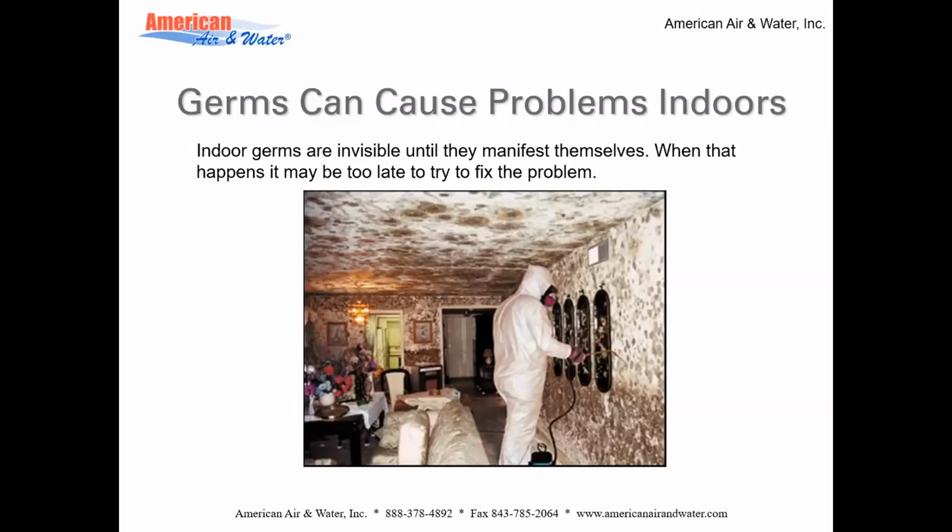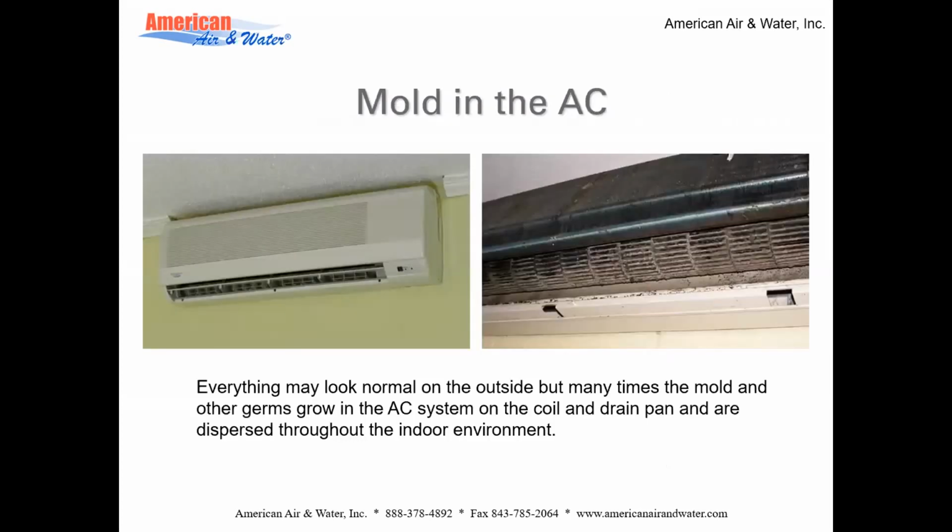Indoor germs are invisible until they manifest themselves. When that happens, it may be too late to try to fix the problem. And in this case, this slide shows a mold-infested room, which is not the main concern nowadays. The concern is coronavirus, so that manifests itself when people are getting infected. Everything may look normal on the outside of an AC system and in the indoor air, but many times the mold and other germs grow in the AC system itself on the coil and drain pan and are dispersed throughout the indoor environment.